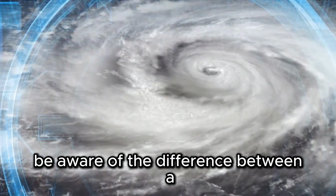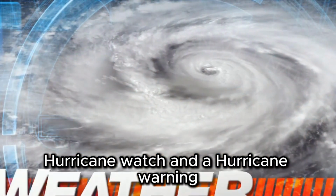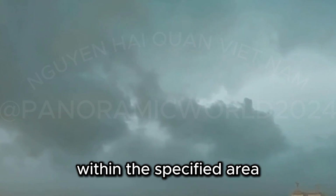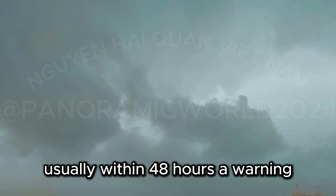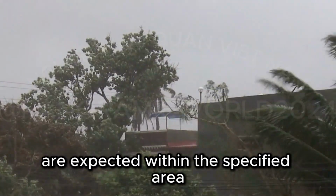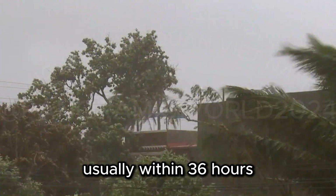Also, be aware of the difference between a hurricane watch and a hurricane warning. A watch means that hurricane conditions are possible within the specified area, usually within 48 hours. A warning means that hurricane conditions are expected within the specified area, usually within 36 hours.